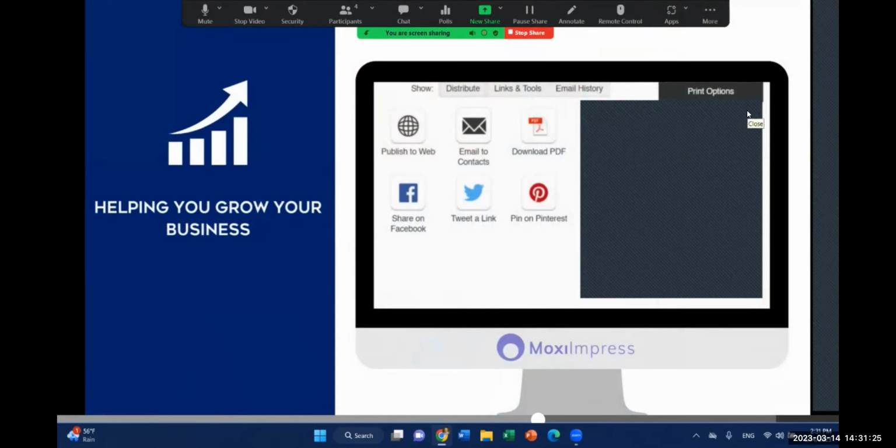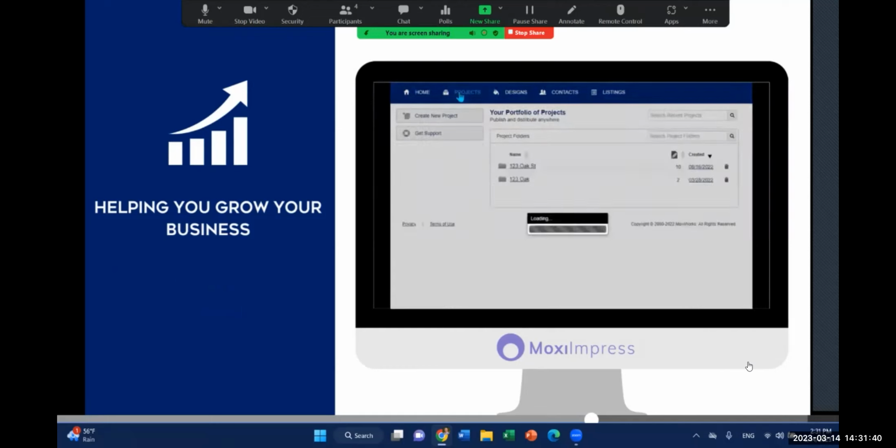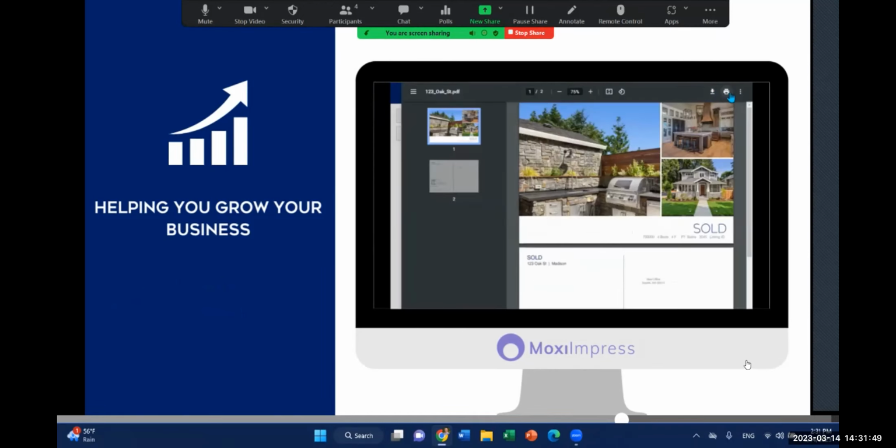Preparing and distributing marketing materials is easy with Moxie Impress. Promote your business and build your brand by creating consistent materials. Moxie Impress helps you increase productivity by easily marketing your listings and your business. You can download the materials to print in your office or at a local print partner. Share marketing pieces via email or post your projects to social media platforms.